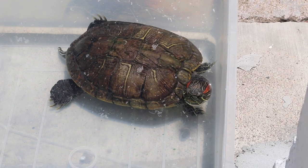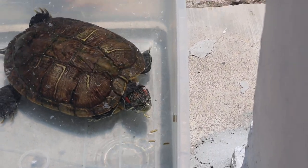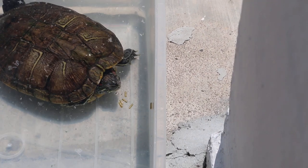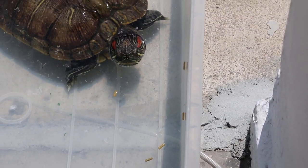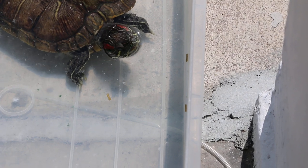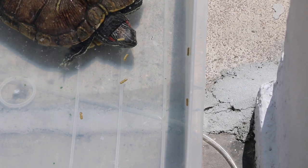Okay, we will feed now. We give 2 pellets first, and we see whether the appetite has returned or not. She eats the pellets, and it seems that she has appetite now. But according to the owner, she does have appetite, but poor appetite. And what was the weight today? 1.42 kg. Yesterday? 1.52. So she lost weight.